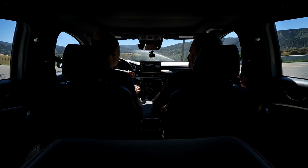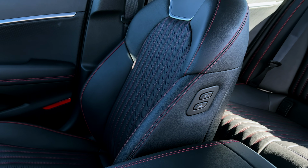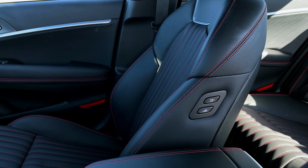In the interior, I think every car maker should put these buttons right here on the side of the passenger seat for the rear seat passengers to be able to control it. This was the solve for the lack of rear seat space. You're right. Every car should have this so you don't have to play the game. How's it now? Too far back? Too much? And then there's grunting and groaning from the backseat passenger, like, I guess, and then they just finally decide they can live with it.